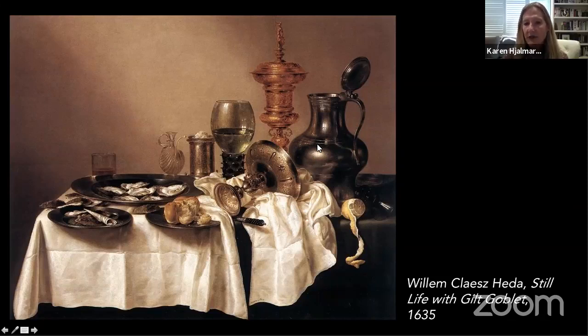The other thing is we have these exquisite reflections in the silver and this elaborate container that has actually the god Hermes at the top, god of the wind, standing on the wind. And then we have this turned over silver tazza. And of course, some Venetian glass. Now, glass was manufactured in Holland as well as Venice. What do the oysters represent? Well, oysters were really more of a plain food. It wasn't like lobster, but it had a couple meanings.